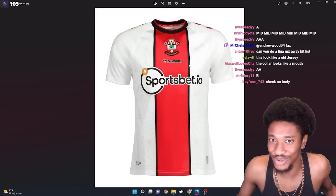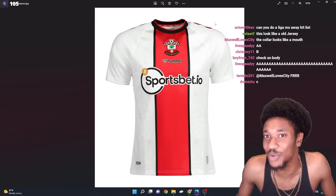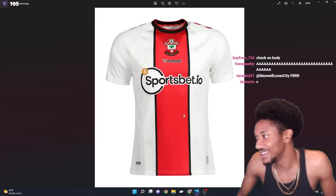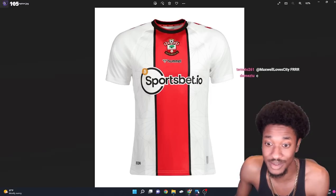I don't like it. Collar looks like a mouth. It's giving me scarf vibes. They got a scarf on, tied around the neck. You see the black right there, and then it's hanging over the front of the jersey. It's like a scarf on or something like that. Law Speedy say, "Hey, hell no, I don't think so, bro. I think that's D tier."